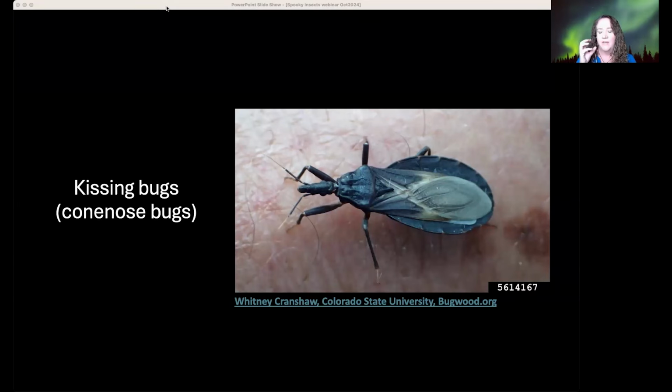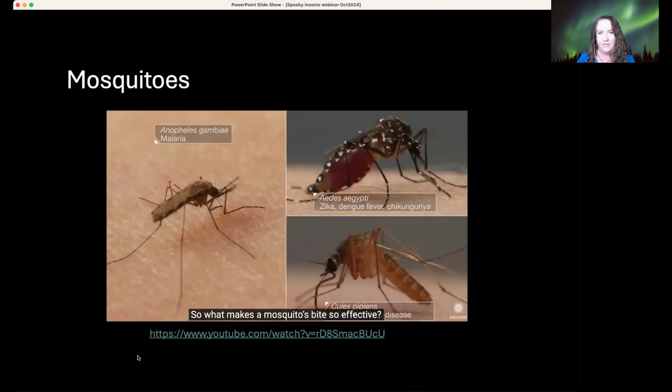And if the kissing bug poops in the wound where it just fed, that's how the Chagas disease can be spread. But again, in California, it is rare. And even if you do find a kissing bug and are bit by one, it doesn't mean that you will get Chagas disease. It's the feces that carries that disease. All right. Let's see what else we have.